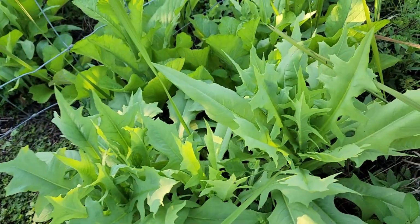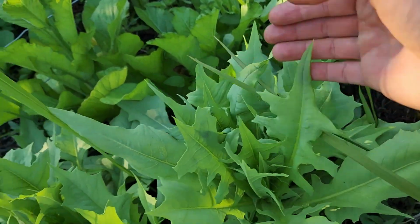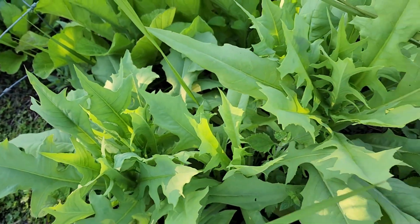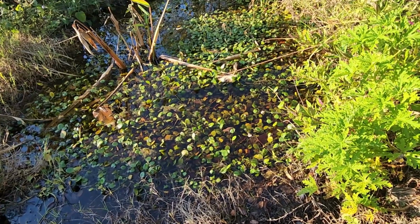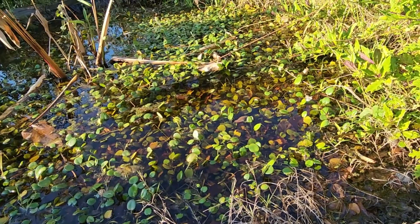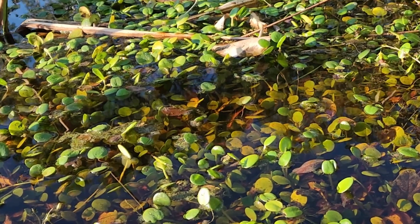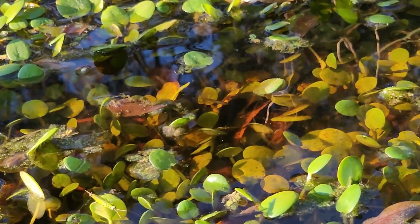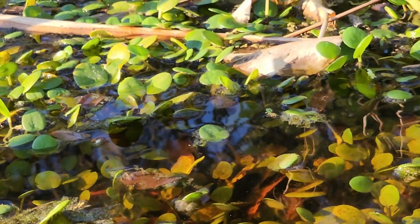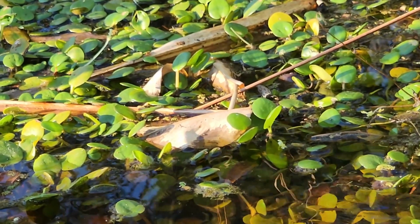Here more Chinese sword lettuce or Chinese tree lettuce, all self-seeded. And our little pond with the fishes. The fishes are pretty happy because they got lots of new water in there to enjoy. So yeah, all over the food forest seem happy.